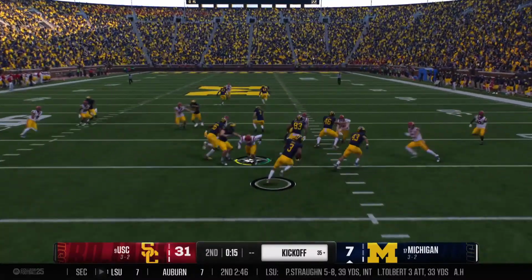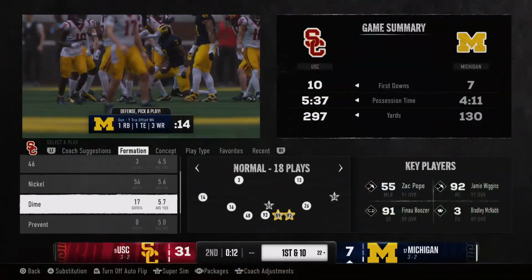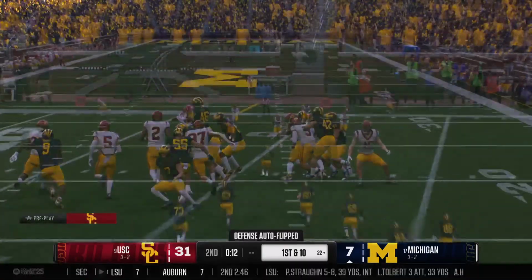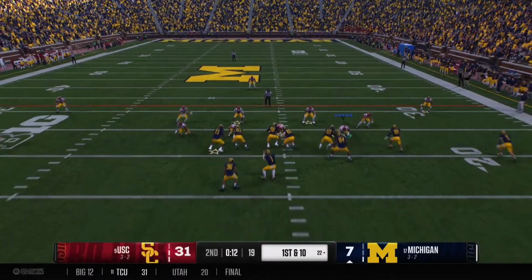He'll start the return inside his 5. Nice job executing all of the assignments as they put a stop to that return at the 22. Time here in the first half. They're going to have to be efficient to put some points on the board before the break.